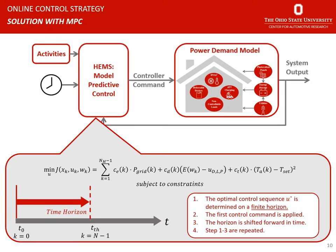The global optimization problem can be solved using model predictive control to allow for online implementation. With MPC, the optimization problem is solved from the current time step to the end of the finite 8-hour time horizon that is broken up into 10-minute time steps. After the optimal control command is obtained for the entire time horizon, the control command for the next time step is applied and the new states are determined. Next, the horizon is shifted forward one step and the process is repeated until the end of simulation.